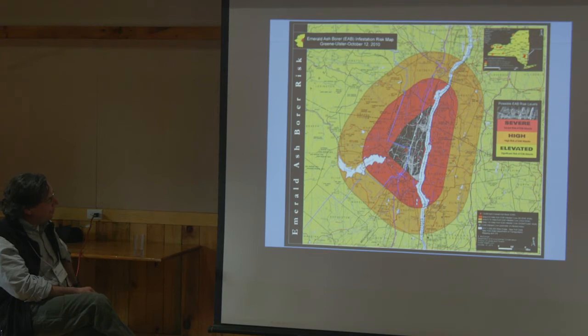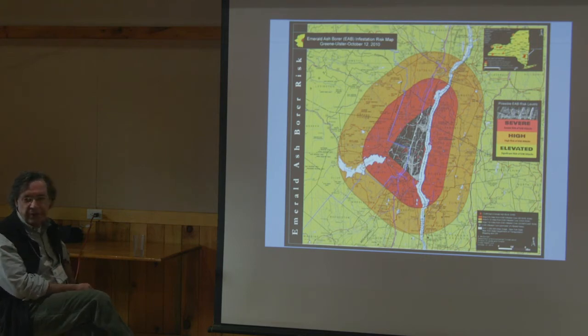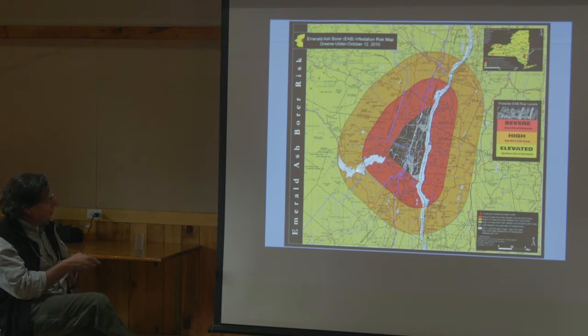And then you've got this area where we first detected it near Saugerties, with those two beetles in a trap. Then we looked around, and it was rather embarrassing because there were 60 square miles of infested trees. I want you to look at the Ashokan Reservoir here. This is 5 miles. This is 10 miles.